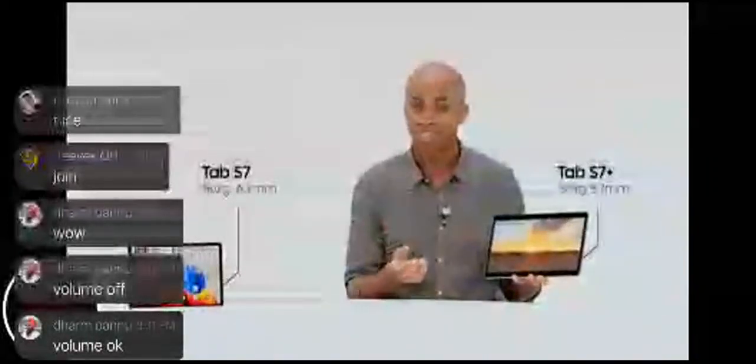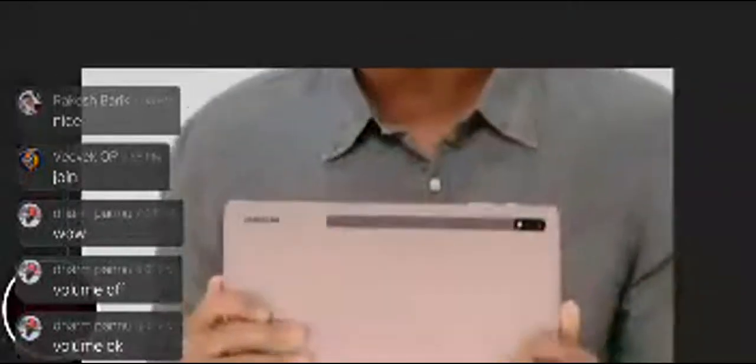When it comes to design, our goal was to combine portability and style. Despite the full metal design, it's very lightweight. Look at it from the side. Impressive, right? In fact, the Tab S7 Plus is the slimmest tablet of its size on the market. It's incredibly thin, light, and durable.